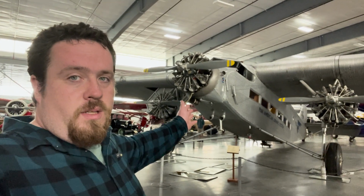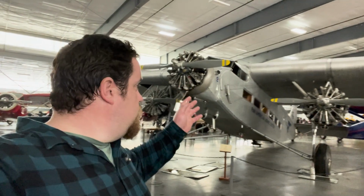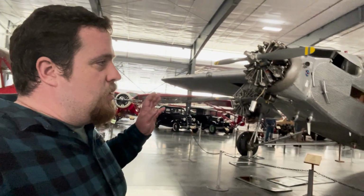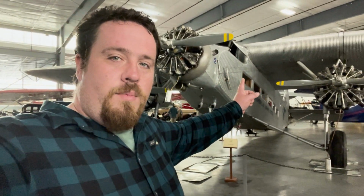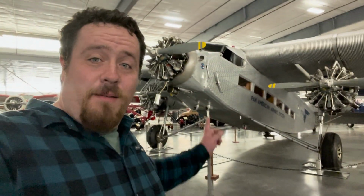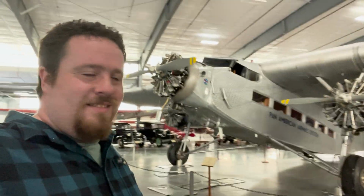No museum can be complete without an old Ford Tri-Motor. Cool thing is that this vehicle was all mechanical. All of the controls were manually operated through cables and linkages. So absolutely love it. One of my personal favorites.